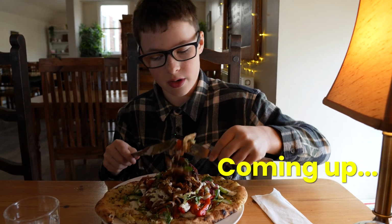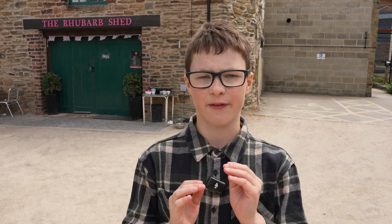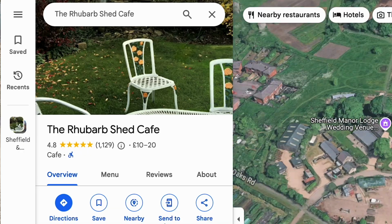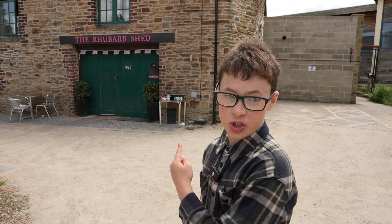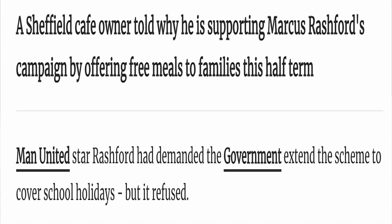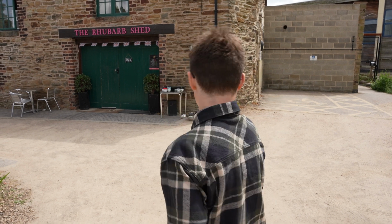Looks really, really good. And today we are going to the Rhubarb Shed Cafe. The Rhubarb Shed Cafe is a whopping 4.8 stars on Google, because that's the only one I looked up on the reviews, Google. Chefs are apparently really passionate and it's going to be amazing food. In the pandemic, they gave out free school meals to families in need, which I actually think is quite sweet. So let's see if that transfers to the plate. Let's do this.